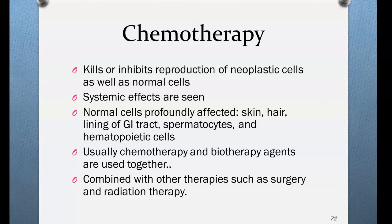So usually chemotherapy and biotherapy agents are used together. Biotherapy, remember, are things like erythropoietin, and then there's a white blood cell growth factor, I can't think of the name off the top of my head, and then there's one that's for platelets too. So we can use those biotherapies to help build up the hematopoietic cells. Chemotherapy can also be combined with surgery and radiation therapy.